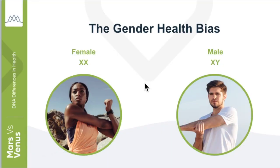So I think the first thing that we got to understand is that sexual chromosomes, or sex chromosomes, designate a female or male. There is a gender health bias. So you are either a male or a female. And there are very rare instances when there is a problem with it, and some people do carry genetics of both, but it's pretty rare.